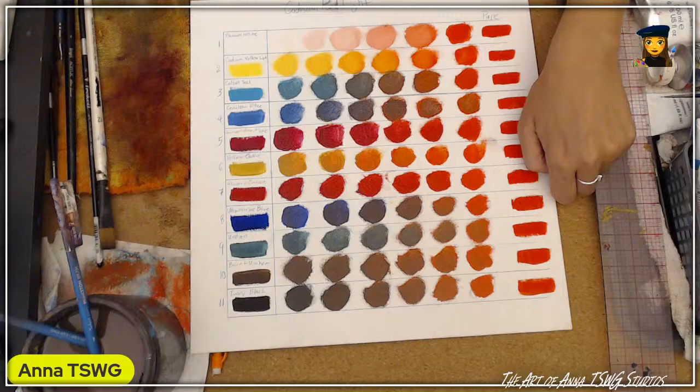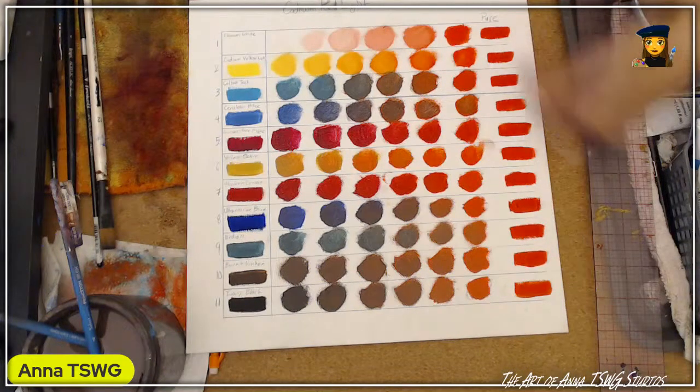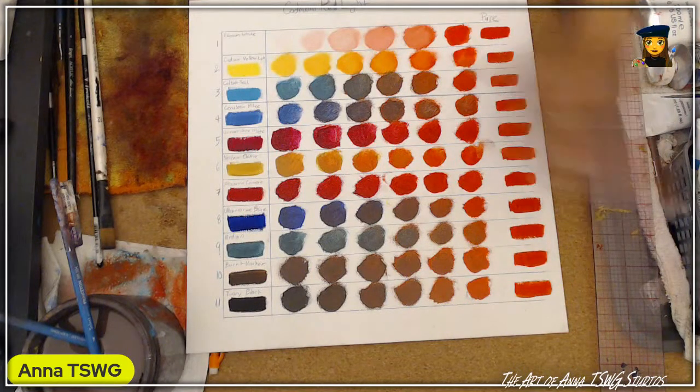Now, let me see, how many more do I have left? I think I've done 4 out of 11. So I think that's a good run. And I might even go in at the end and do one of just white and one of black. So I'll think about it.